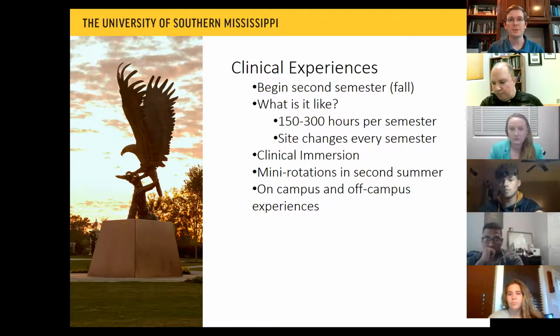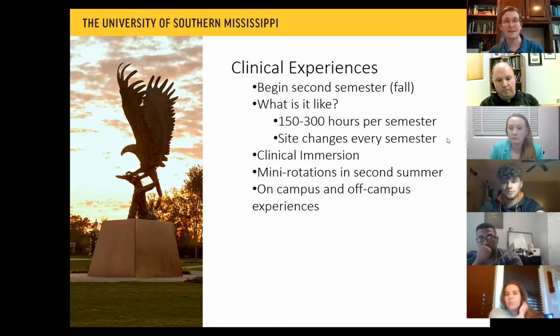So beginning your 2nd semester in the program, that first fall semester, you will start doing clinical experiences every semester. What that looks like is you being assigned to one site per semester. It could be an on-campus sport at Southern Miss, or it could be an off-campus site. We'll look at some of those on the next slide in a minute, where you might go. Again, it changes every semester. You'll spend about 3 to 4 months at one site working with a small group of certified athletic trainers who will be your preceptors.